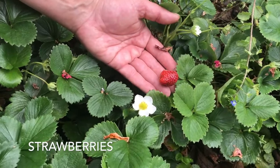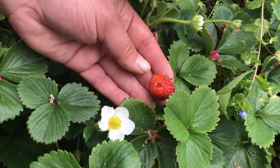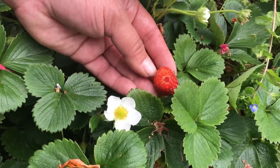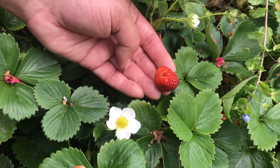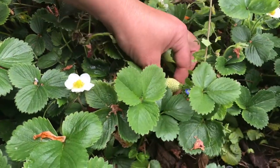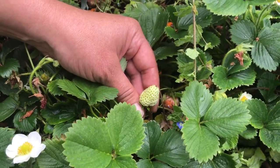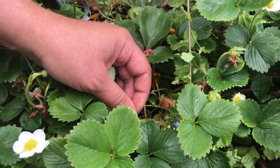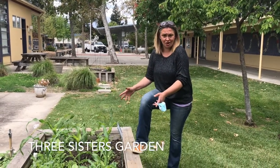You guys, look, strawberries. And right now we're getting a little bit of munchy munch by our little critters living here. Maybe a worm or a bug of some kind, maybe a roly-poly, who knows? But somebody's been snacking on those. And over here, we've got one. That guy doesn't look ready at all. Look at how interesting the color is when it is forming. Pretty cool.